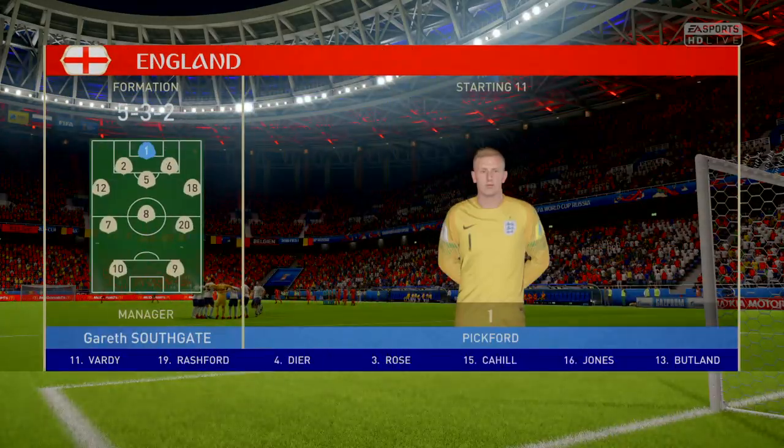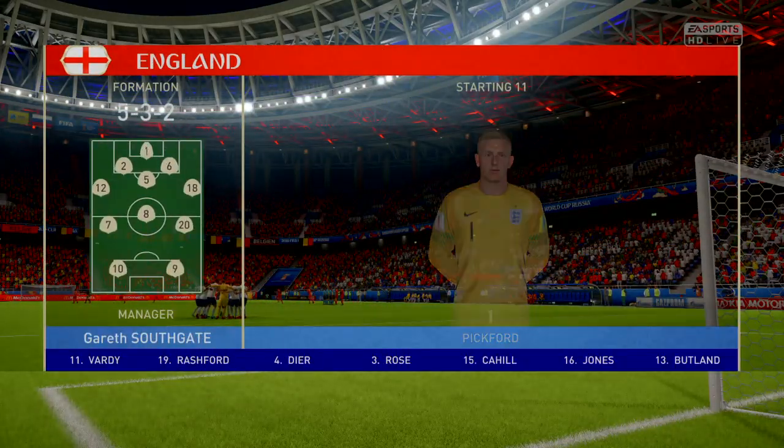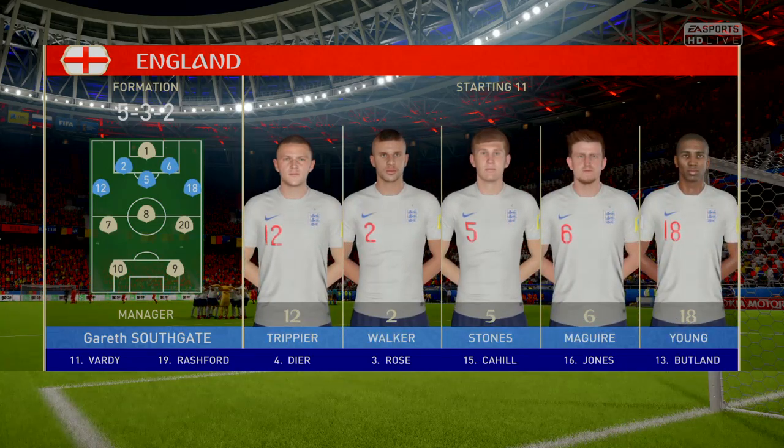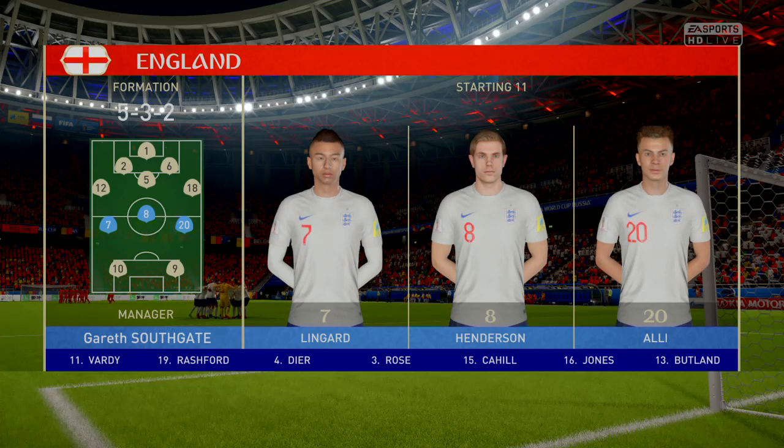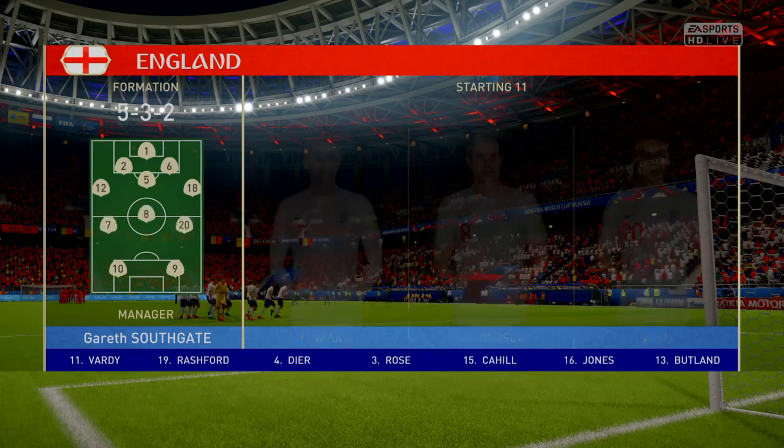This is the selection from the England manager. Ashley Young starts with Kieran Trippier as the wide defenders. Jordan Henderson plays with Dele Alli in the centre of the park. Raheem Sterling starts up top with Harry Kane.